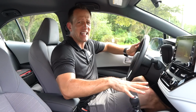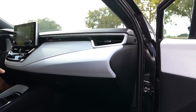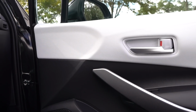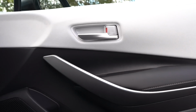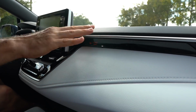If you want the CVT automatic, then that's going to be on an XSE trim platform, which is going to bring the price up to $29,000. But let's see what you get for your hard-earned $26,000. We're going to keep this brief. To the door panels, Toyota does a great job breaking up the dark interior colors with this off-white. Looks good, soft material everywhere. As we go from the door panel to the dash, it really is clean. That same material, when the doors are closed, it flows nicely.